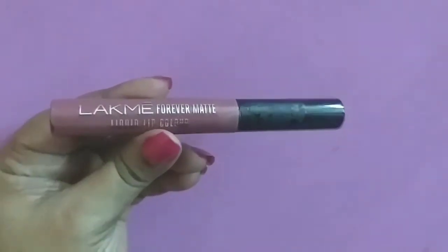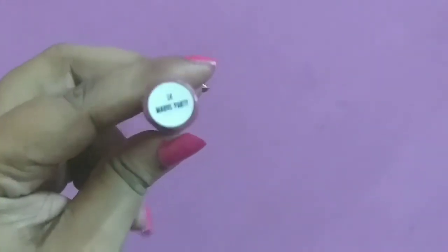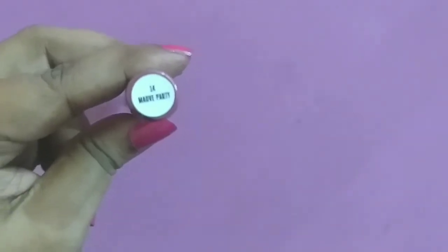This is Lakme Forever Matte. The name of the shade is Mauve Party. This is a beautiful nude color. I really love this color because it suits my dusky skin tone, and as it is shot in the natural sunlight, you will also understand whether it is suitable for you or not.